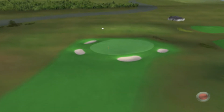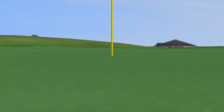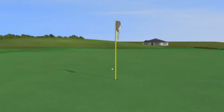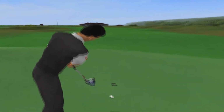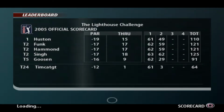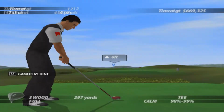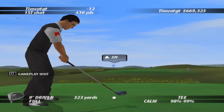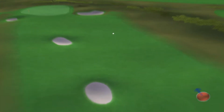Bomb this one down the middle. This for an eagle two. A great finish. The name. That was a little weak, don't you think?